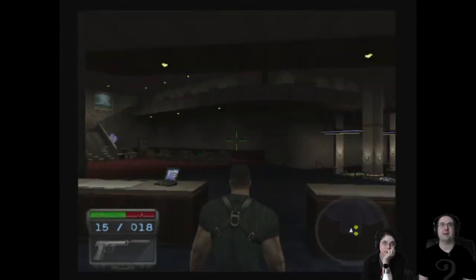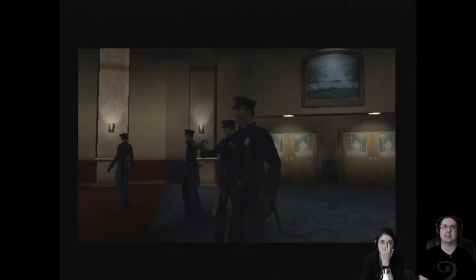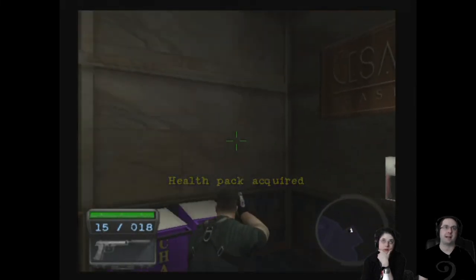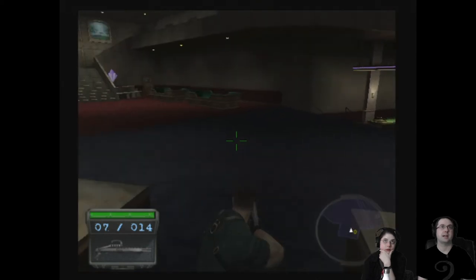If I have to do all the heist part again, no. Okay, good. Okay. We have to get through this. But I want to grab the health pack real quick, and I want to re-ammo real quick and get up them stairs. Yep. Health pack acquired, ammo replenished, shotgun ammo reloading, and go.